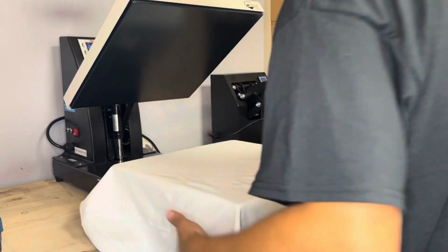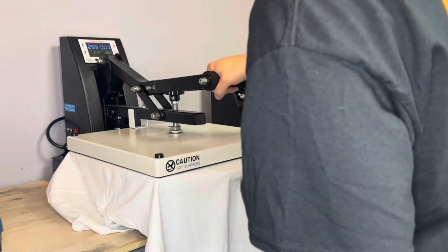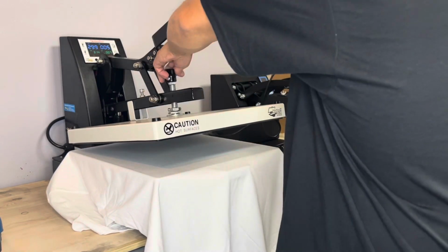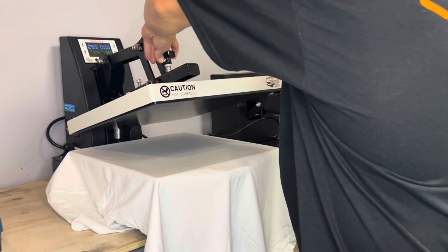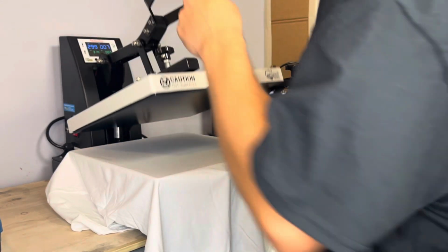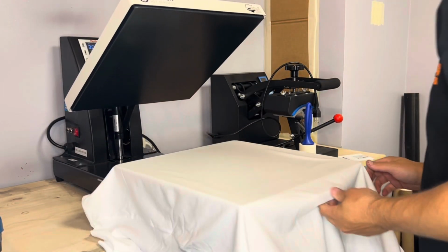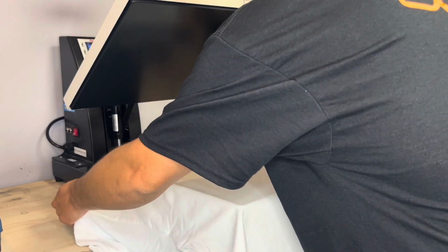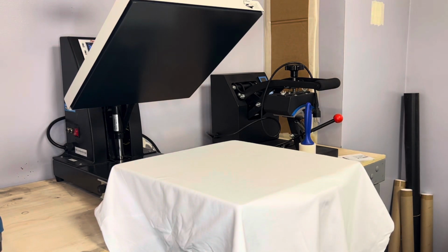Line it up here. This way with my pre-press, I could check and see I'm already up to 300. So I'm just going to pre-press it, check my settings. Back it off a little bit. They want heavy pressure, but let's make sure here. Okay, that should be good enough. So I'm just lining the shirt up here. Like I said, with the white, you want to make sure that your hands are clean when you're doing white shirts.